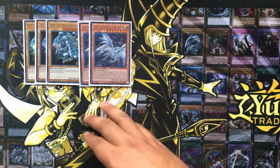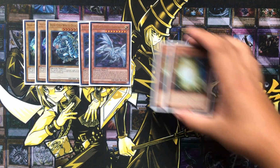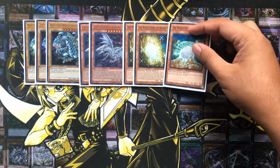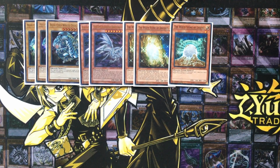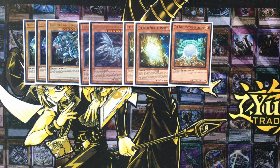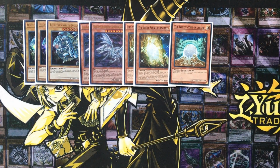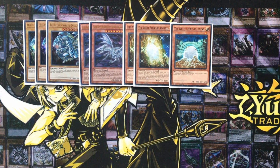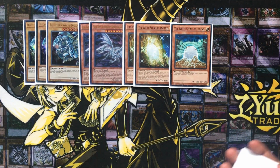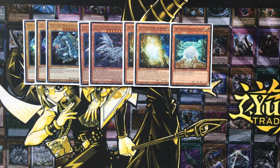Being able to search for these with Melody of Awakening Dragon is pretty good. Then afterwards, 2 copies of White Stone of Ancients and only 1 copy of White Stone of Legend. You don't want to have more than 2 copies of White Stone of Legend in your deck, because you just want to be able to have as many extenders and starters in your opening hand as possible. And using the effect of White Stone of Legend when it's sent from the field to the graveyard, while you already have another one in your hand, feels kind of redundant. So that's why I decided to just run only 1.